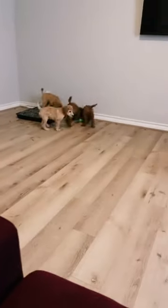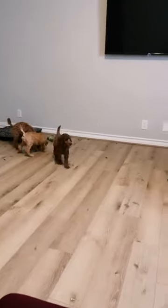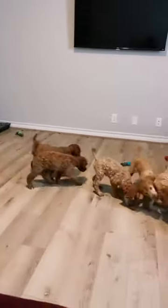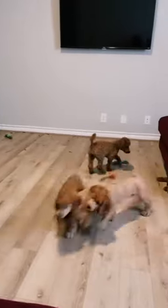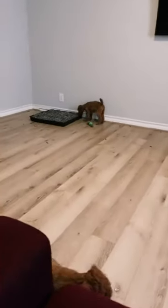Yes, they are for sale. I currently have four. I have a litter of nine, but so far four are available. And you can go to www.goldilockspoodles.com, or you could send me a message or text me to find out more.